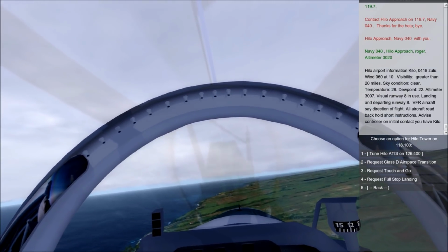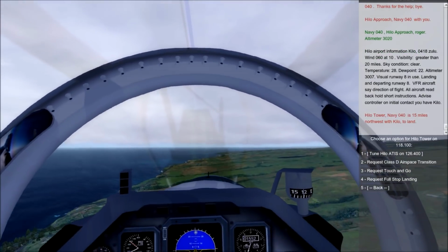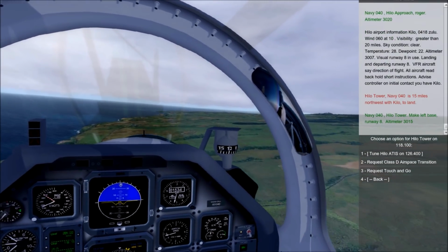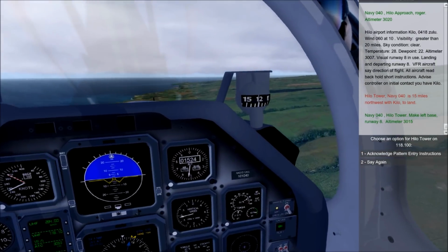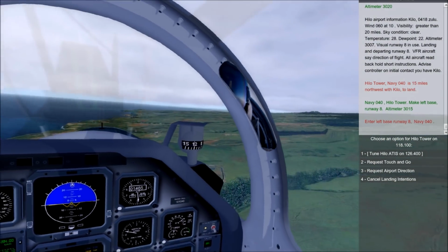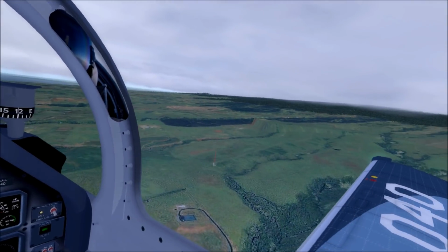Okay, so we have Kilo. Hilo Tower, Navy 040 with Kilo to land. Navy 040, Hilo Tower. Make left base runway 8. Altimeter 3015. Make left base for runway 8, altimeter 3015, Navy 040. All right, so we are cleared to land.